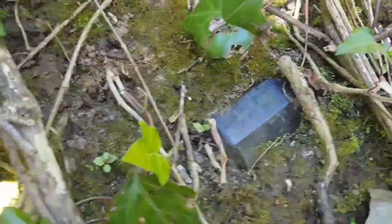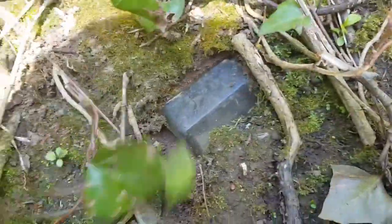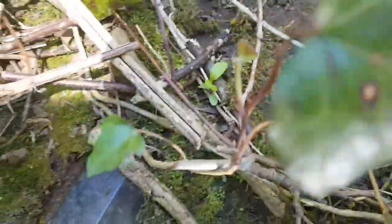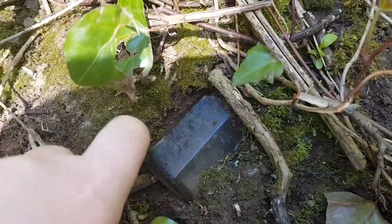So we've headed a little further along now, and I've just spotted this, look, which is always a lovely thing to spot, isn't it? So I'm going to see if I can get it out. Let me just use a stick, I think is probably a good idea. Right, well that was harder work than I anticipated, but I think we're ready to pull it out now, so I've brought you back.